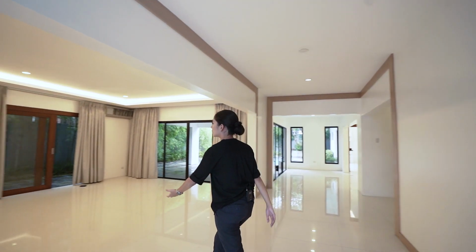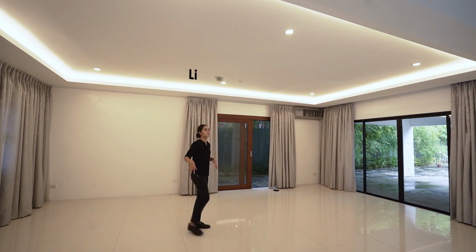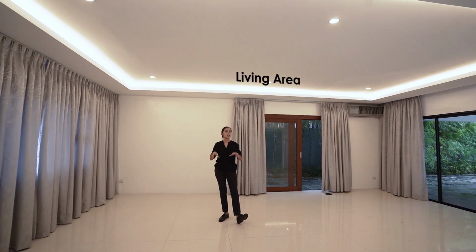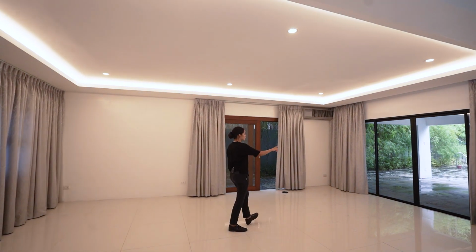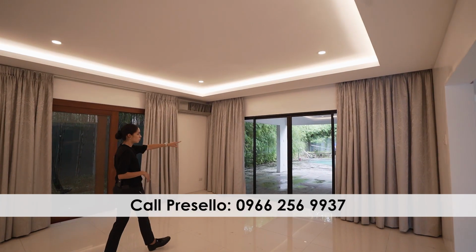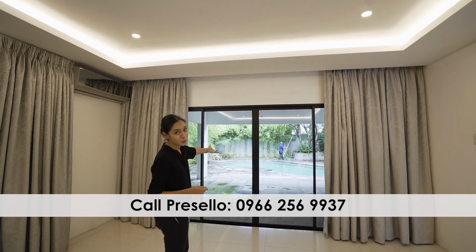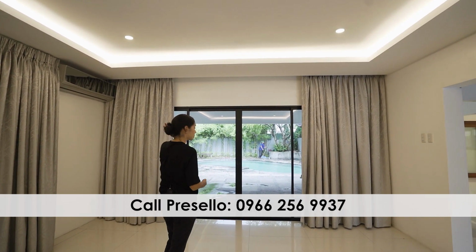Like for example, this is your living area. So it's nice and open, but it's still private. Like it's still its own area. This is just the living area. And then you have sliding doors on 2 sides. One of them will lead to the side of the house, while the other has a view and will lead you to the lanai and the swimming pool. And it's a lovely bean-shaped freeform swimming pool.